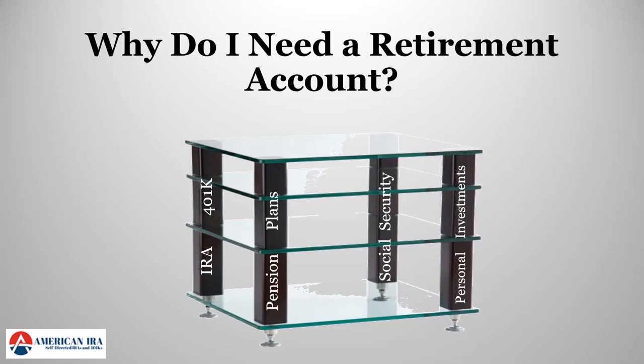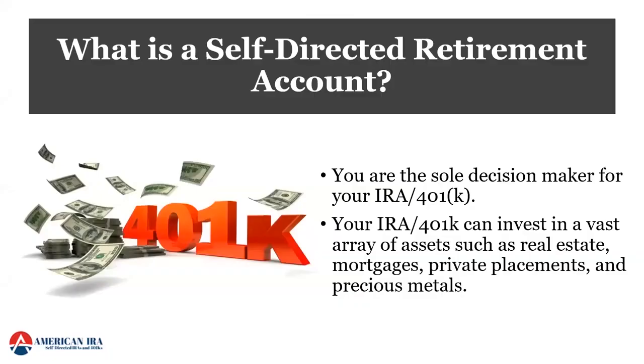So again, this isn't an either or game. This is a let's do both things, right? So we're going to move forward with our personal investments, but we're also going to work to build up our retirement accounts as well. So when we define a self-directed retirement account, there's a few things we need to lean on. So the first is, as the name indicates, this is an account where you as the account holder are directing the investments for your portfolio.